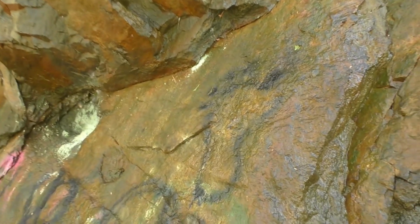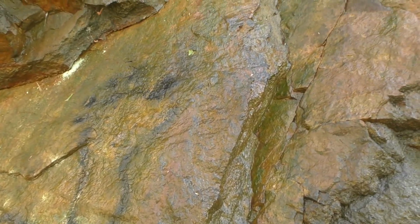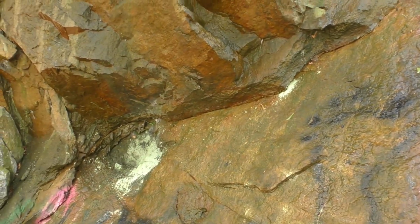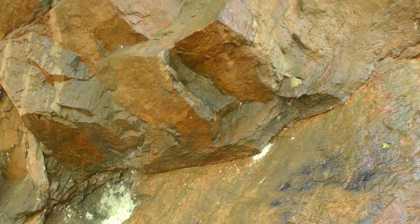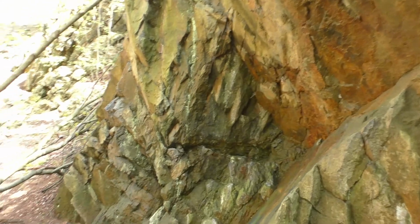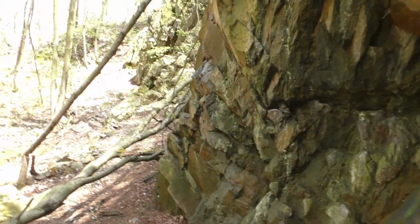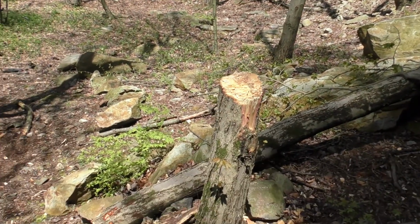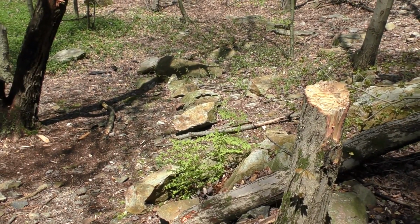You can see the water seeping out of the rocks here from the springs that are in the area here underground. I hear water dripping a little bit from above me. It looks like somebody was chopping trees down here.